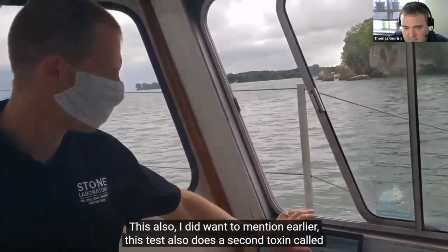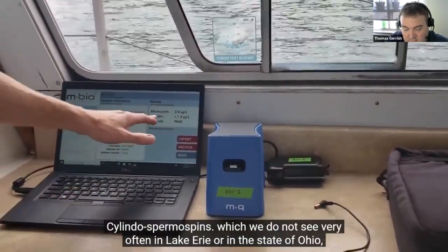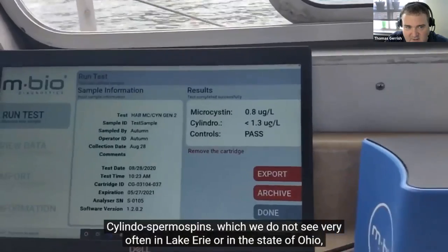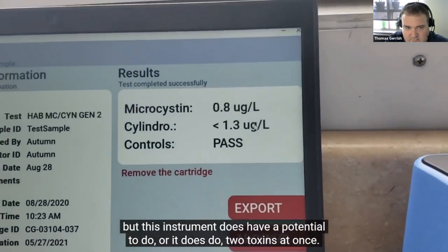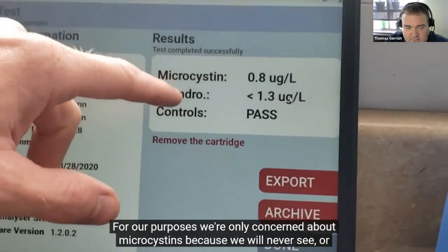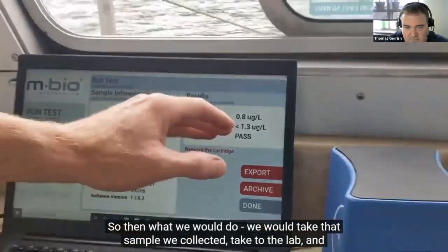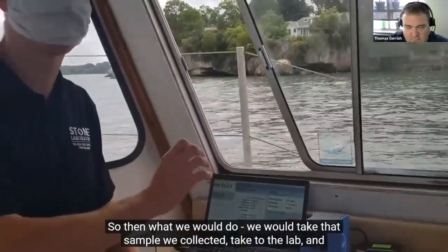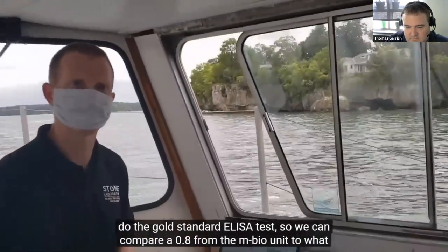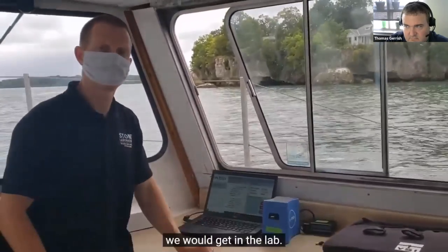What I didn't mention earlier is that this test also does a second toxin called cylindrospermopsin, which we do not see very often in Lake Erie or in the state of Ohio. But this instrument does have the potential to do two toxins at once. Just for our purposes, we're only concerned about microcystins because hopefully we'll never see cylindrospermopsin. So then we would take the sample we collected to the lab and do the gold standard ELISA test, so we can compare 0.8 from the NBIO unit to what we would get in the lab.